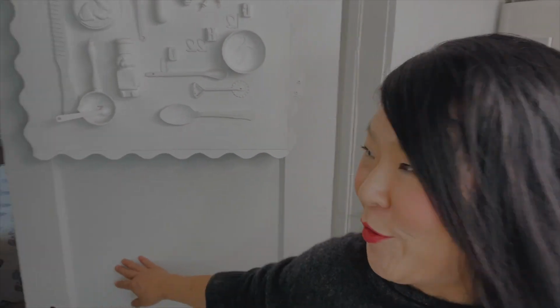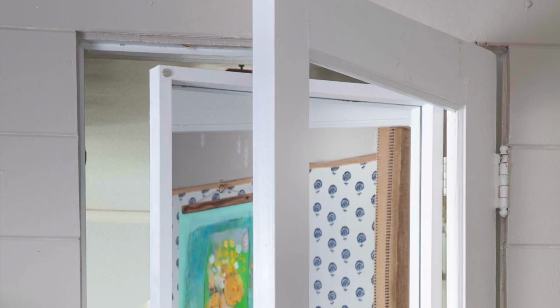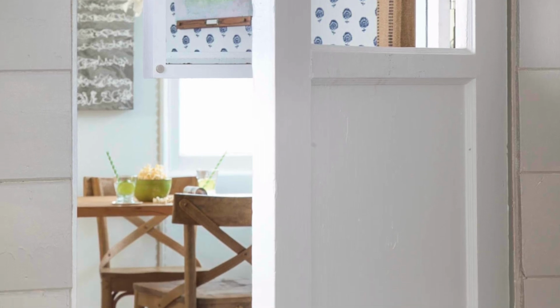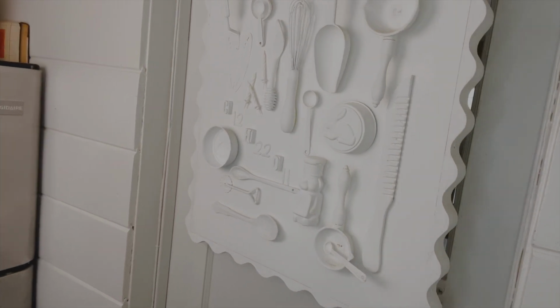Okay, so now we're in my kitchen, and behind me is my refrigerator, and through this door is the primary bedroom. Literally just a few feet away is a refrigerator, and in this kitchen there really isn't a window, so I thought I could have fun by making my own version of a Dutch door. This way I would allow light to come in from the bedroom into the kitchen and also create a barrier so that there's a division between the kitchen and the bed. Here is my version of a Dutch door.